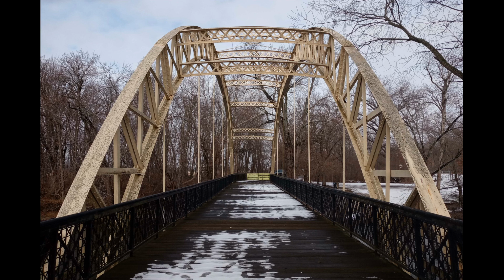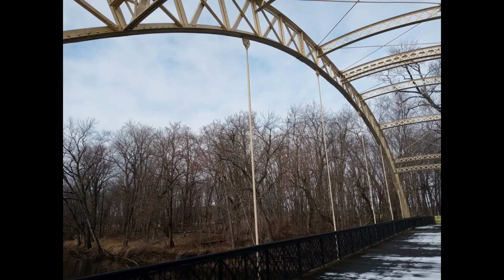I remember visiting this bridge back in the 80s. There was not the fence on the side, and unfortunately there were gaping holes in the boards on the base of it, which leads me to wonder why we were walking on it in the first place. You're brave.